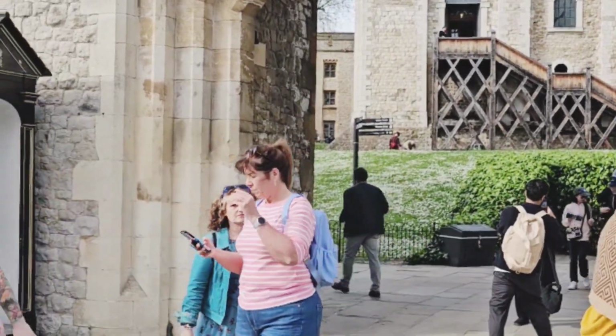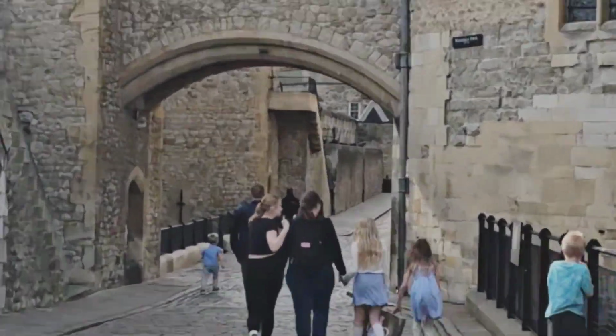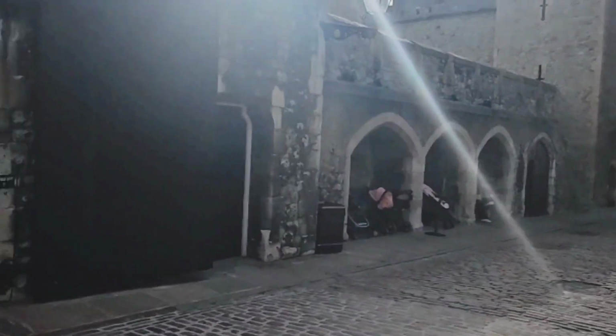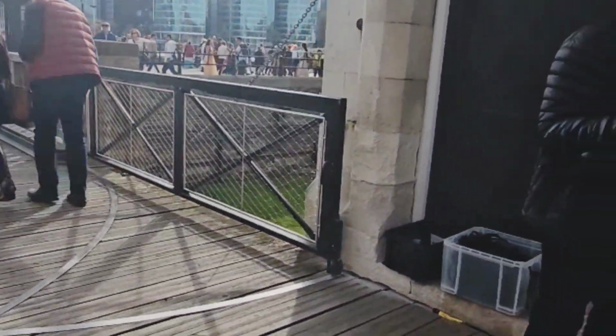2. Uses of the Tower. The Tower of London has been many things throughout its long history. It was designed to be an important royal fortress, palace, and prison. It has also been home to the Royal Armouries, the Crown Jewels, and even the Royal Menagerie.